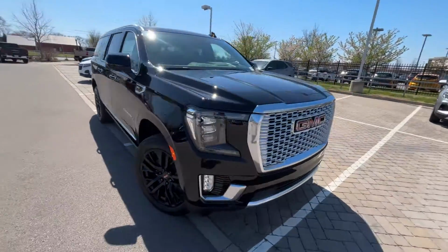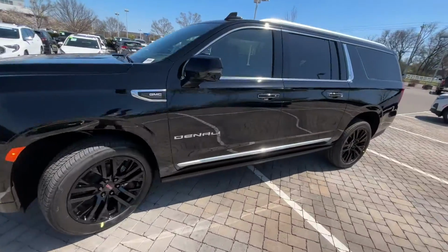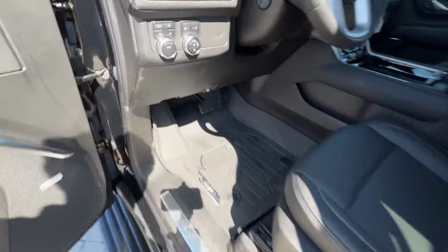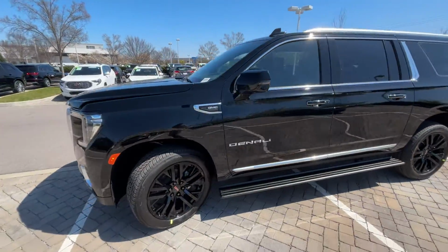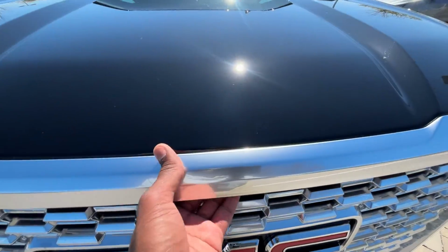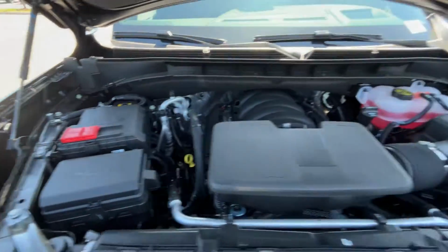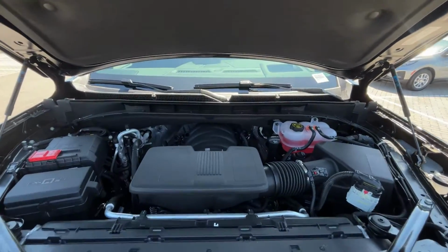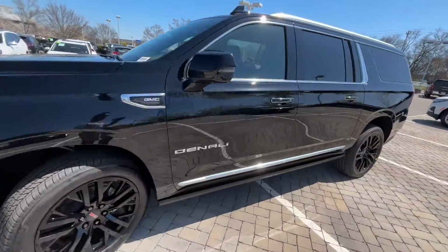But all in all, I like how GMC has kept the exterior styling up to date. I mean, they came hard when they redesigned it in 21 anyway, but just coming out with the Ultimates and doing little things as the years have progressed to keep it competitive versus the Wagoneer, the Navigator, the Expedition Max, other vehicles in its class. And there's that 6.2 liter, mostly covered up, but sounds good. And I like how that hood closes as well.